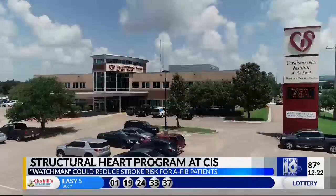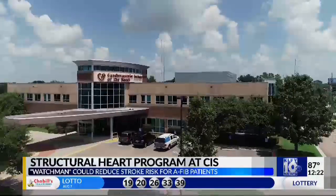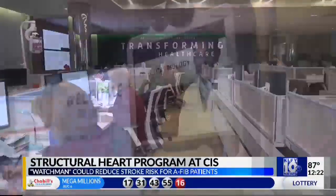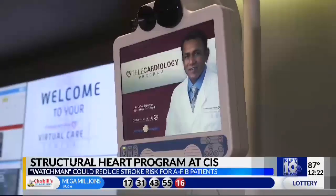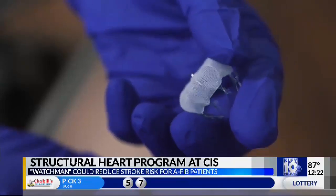It's actually a one-day procedure. Patients come in. The procedure gets done, takes about an hour. We access a small vein in the leg, carry a tube up to the heart. We cross one area of the heart to another and take this implant device and put it into the area of the heart that can form the blood clot. We take the equipment out. At the end of the procedure, the patient's monitored overnight and usually goes home the next day.